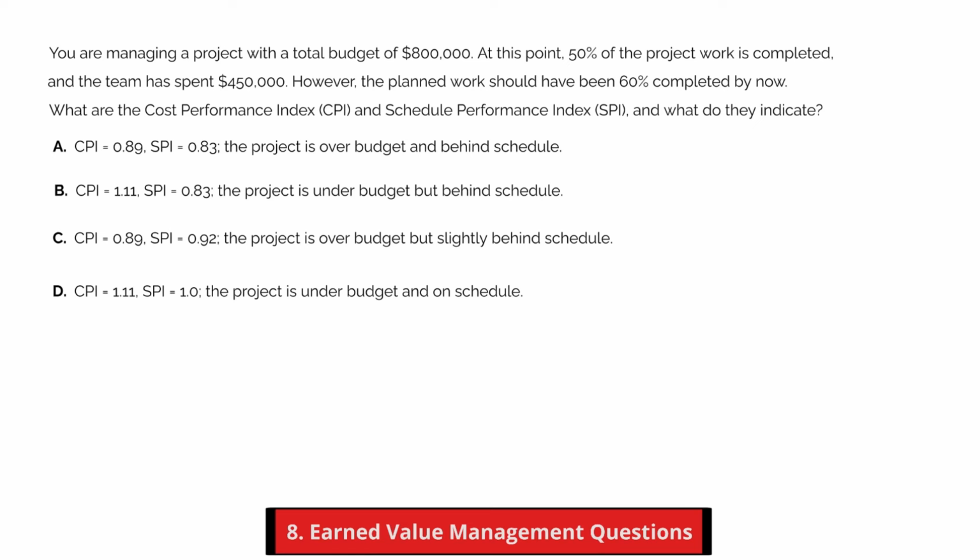You are managing a project with a total budget of $800,000. At this point, 50% of the project work is completed and the team has spent $450,000. However, the planned work should have been 60% completed by now. What are the Cost Performance Index, CPI, and Schedule Performance Index, SPI, and what do they indicate? A. CPI equals 0.89, SPI equals 0.83. The project is over budget and behind schedule.